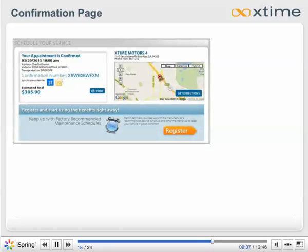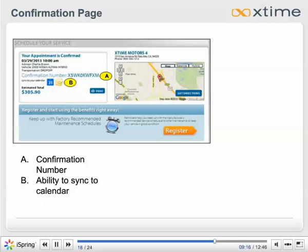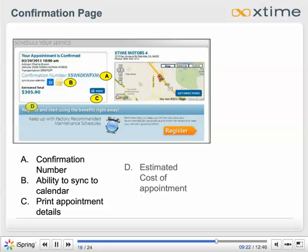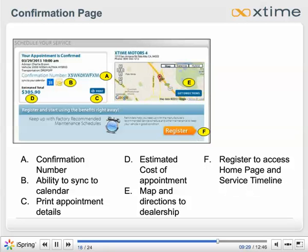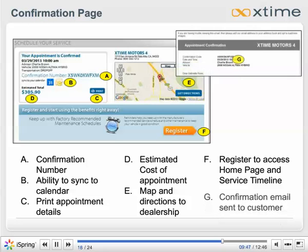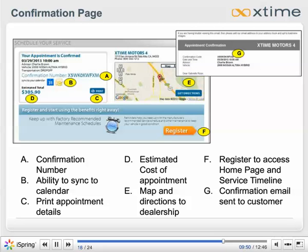Once you've booked the appointment, the confirmation page displays helpful information and further choices, including the appointment confirmation number, the ability to add this appointment to your online calendar, the option to print the appointment details, the estimated total cost, a map and directions to the dealer, and the option to register if you haven't already done so. Once you've registered, you can use the Log Me In option on future visits. Plus, you get your own homepage and specific service timelines for each of your cars. Of course, you can always contact your dealer to create your Consumer 7 account for you instead. When you book an appointment, you'll receive a confirmation email that includes all the details as well.